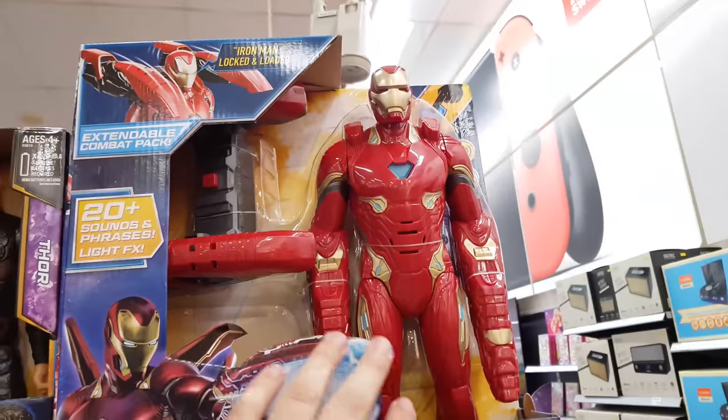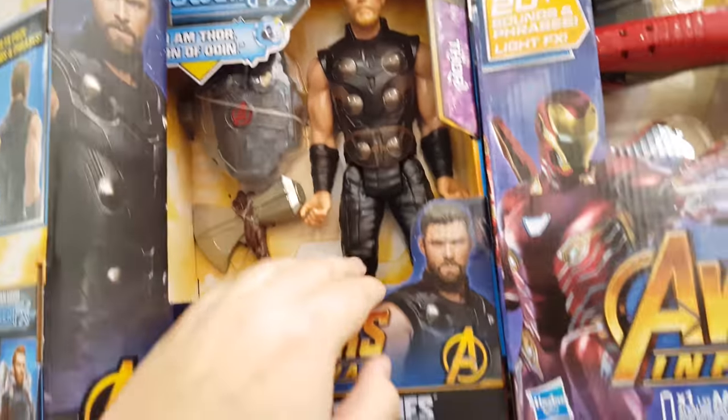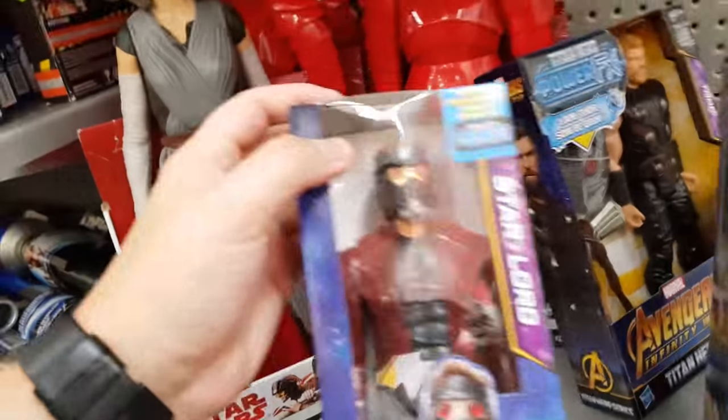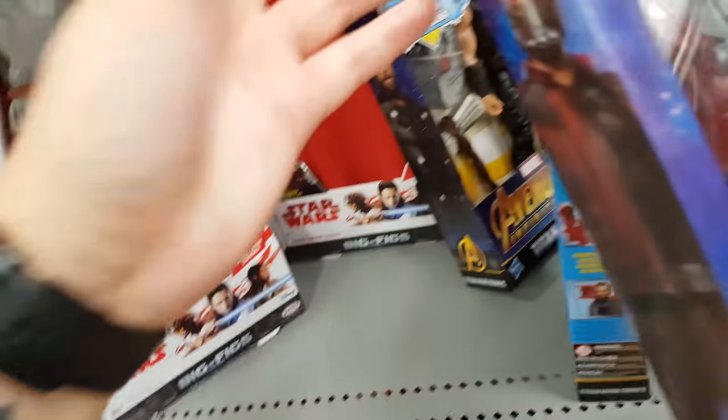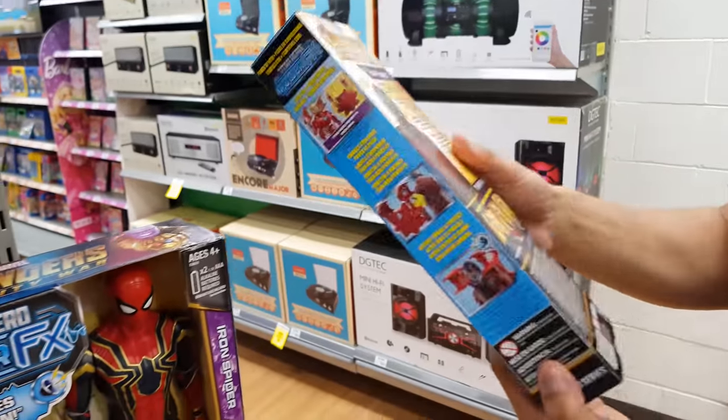Like, Iron Man, he does look cool, but he's very plasticky. Thor looks like Jeffrey Dean Morgan. He doesn't look anything like Star-Lord for me. He doesn't even have a cool shirt on. You got the two guns with it.